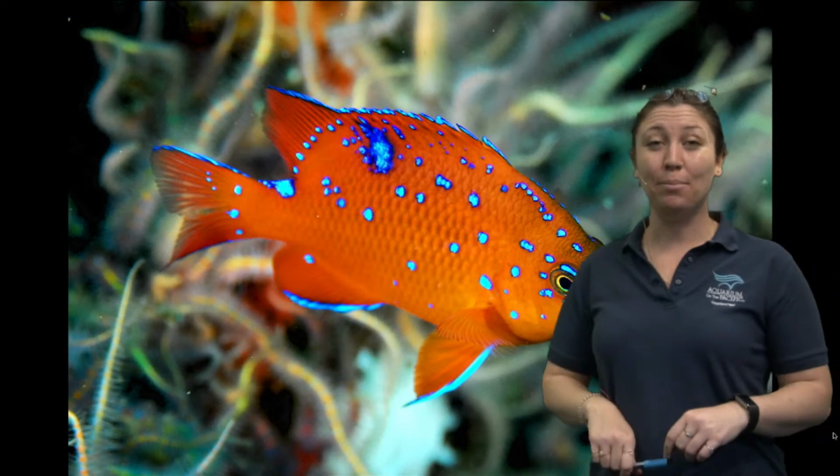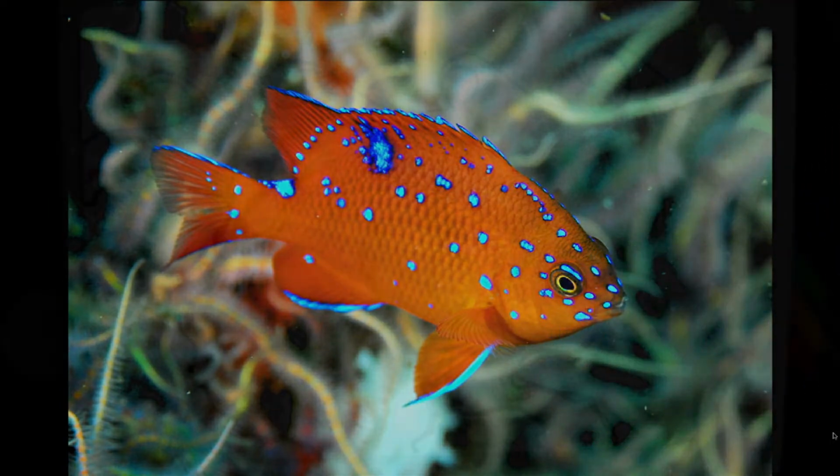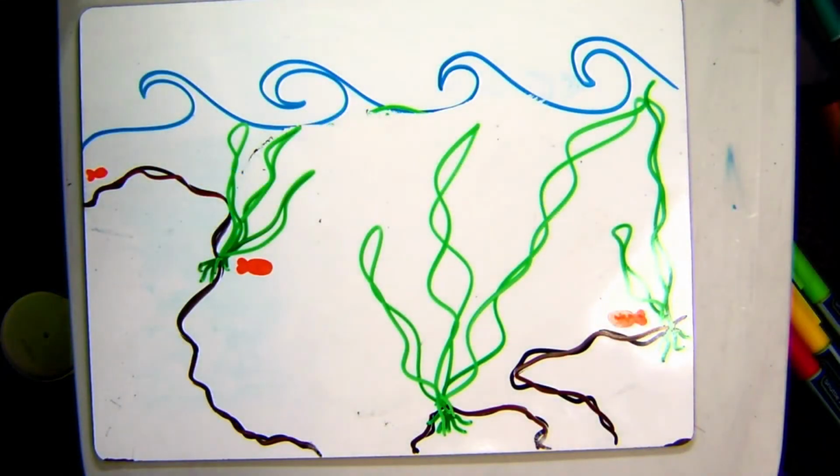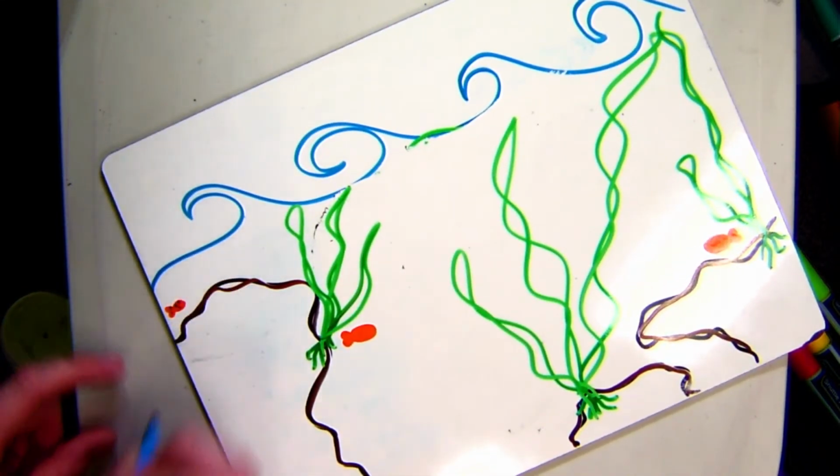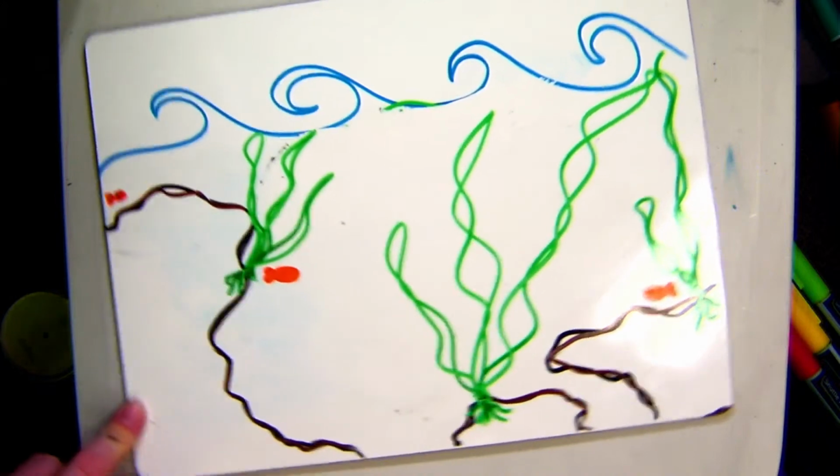So we're going to go ahead and add blue spots to the baby Garibaldi I just drew. Right up here in the corner, and I'm just going to go dot, dot, dot, dot, dot. There we go. Baby Garibaldi.